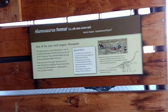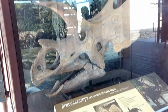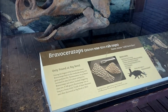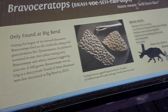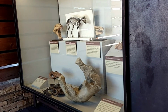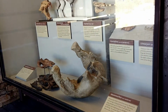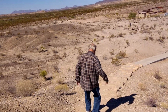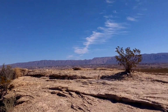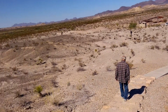This is a pretty cool exhibit. But there's nowhere to go where there's not a glare. This is cool. There's definitely things here that I never read about. Look at that. Pretty cool view.